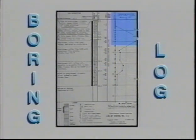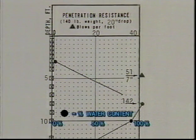Over here is a graphic depiction of the water contents and the number of blows required to drive the split spoon. The blow counts are designated by triangles and are used to determine the competency of thawed materials for foundation support. The blow counts may also help determine if dry soils are frozen or thawed. The water content is designated by a circle. It is the ratio of the weight of water to the weight of dry soil in a unit volume.